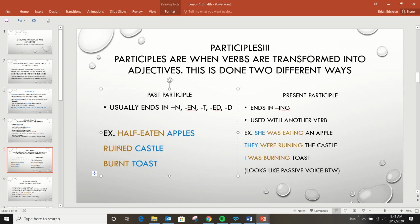Half-eaten apples, ruined castle, burnt toast, right? All of these in brown are the adjectives that describe the noun in blue. That way you know what kind of castle we're dealing with.